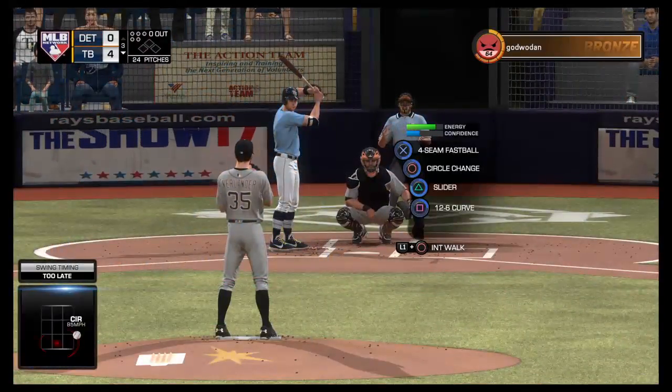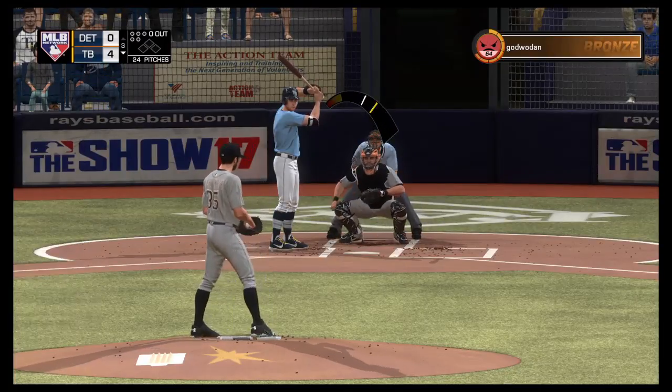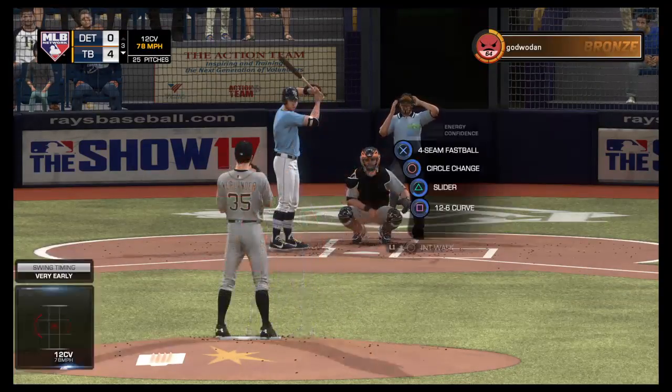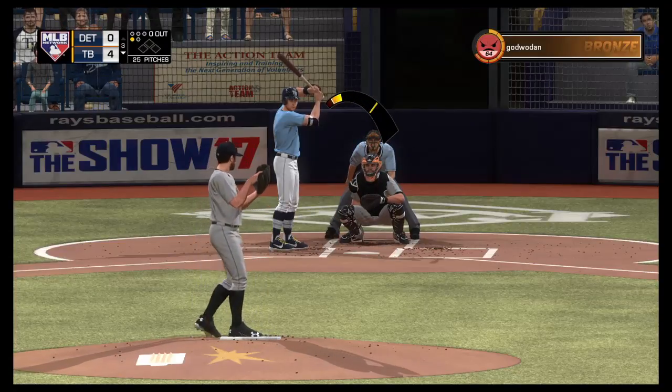Digging in for his second at bat, Brad Miller. He'll get us going in the home half of inning number 3. Back to work now is Verlander, as the first pitch is swung on and missed for strike 1. Well, he had a rough first 2 innings.